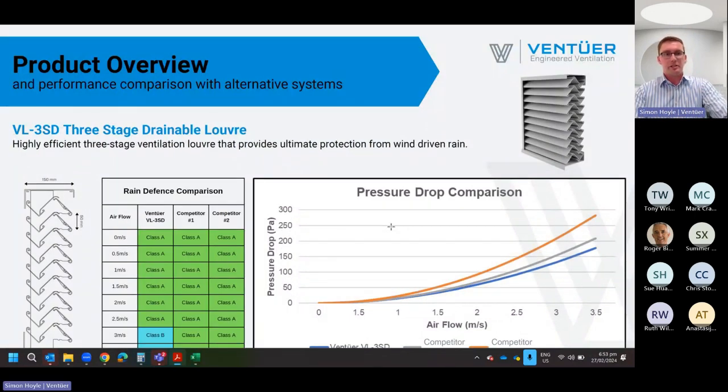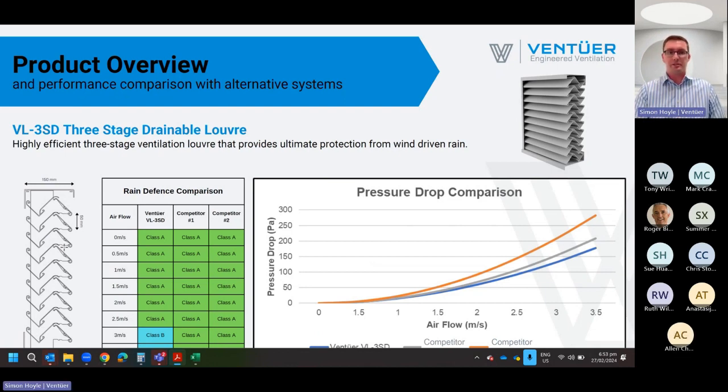So the first product is a triple bank system. It's a horizontal blade louver. By triple bank, we mean there's 3 stages of blades, as you can see in this cross section over here. And until recently, that was the ultimate louver for our range and for our competitors as well. In terms of weather protection, if you wanted really good weather protection, you specified a 3-stage louver.